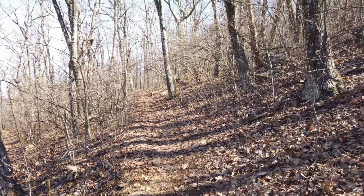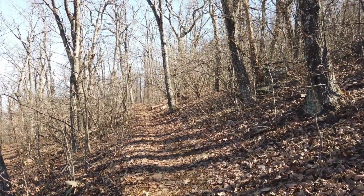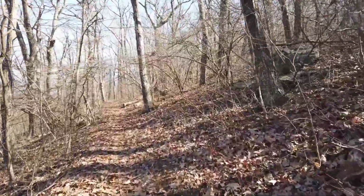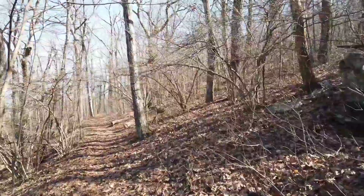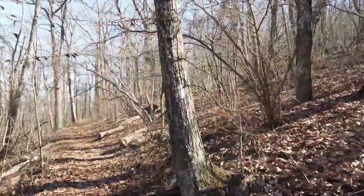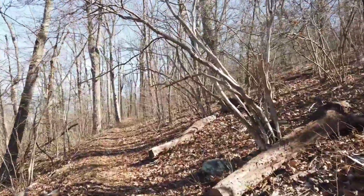But the giveaway is the AT always goes uphill. I don't know how they manage it, but it always goes uphill. And there's some blazes. So this is definitely the way. I think we're going to get to the end of a ridgeline soon. And then there's a gap that's kind of cool. It's a wide open field right before a radio tower.